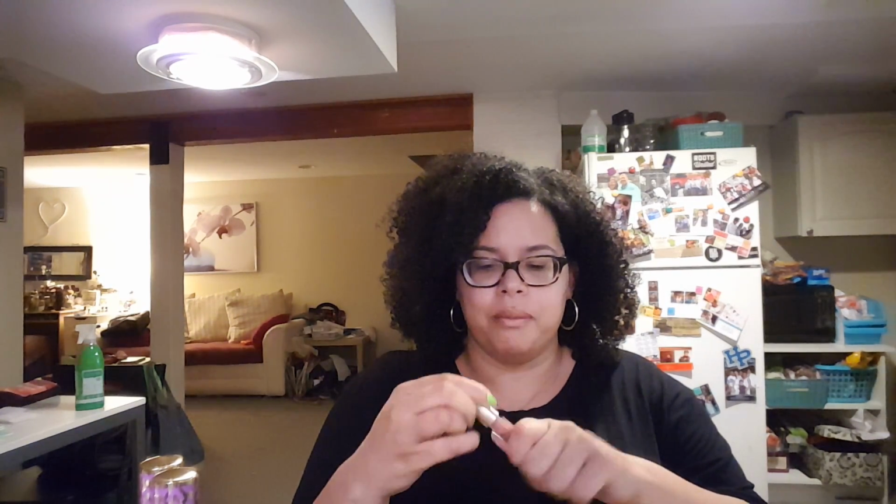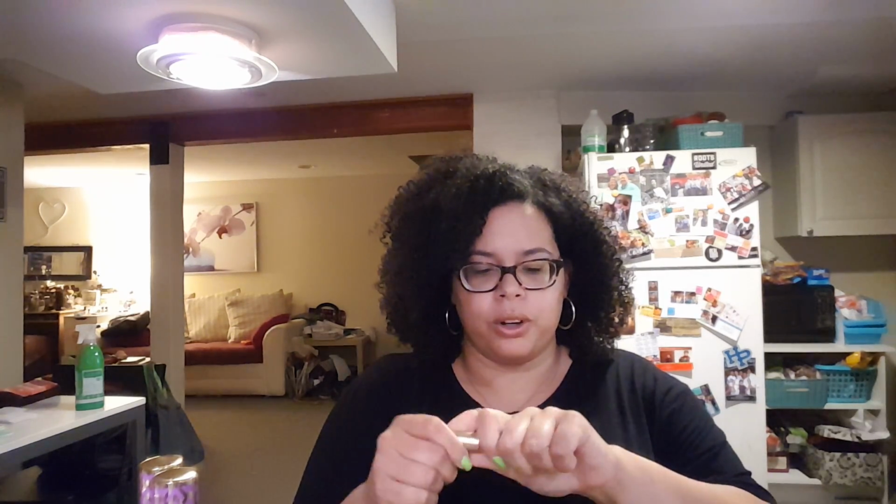Next is a Too Faced Melted Matte liquid lipstick in Sellout. I like this color. It's similar to all the colors I've shown before, but the tone is a little bit different and it is more long wearing. So if I'm going somewhere like a dinner or something, I'll opt for this one because it lasts longer than the other lipsticks I have shown.